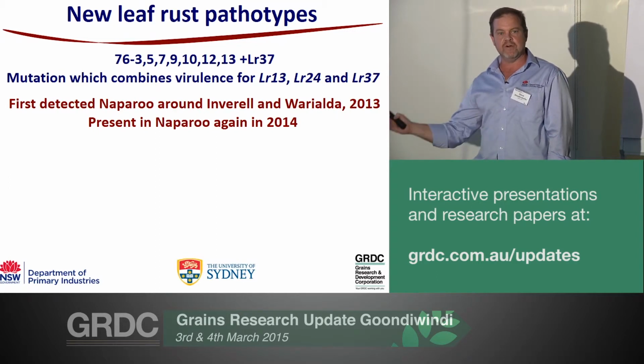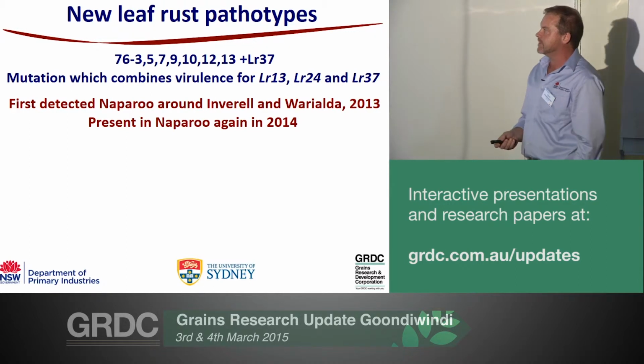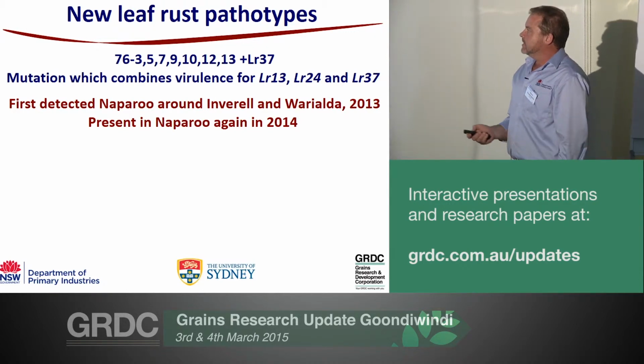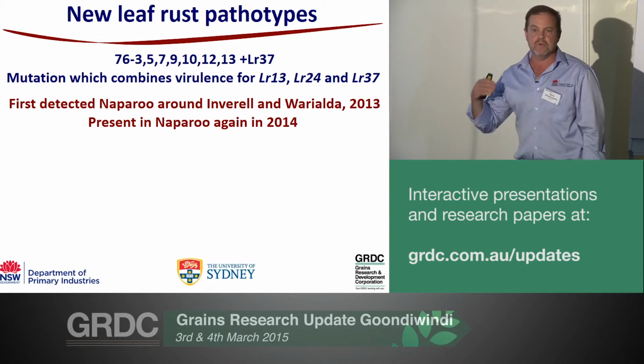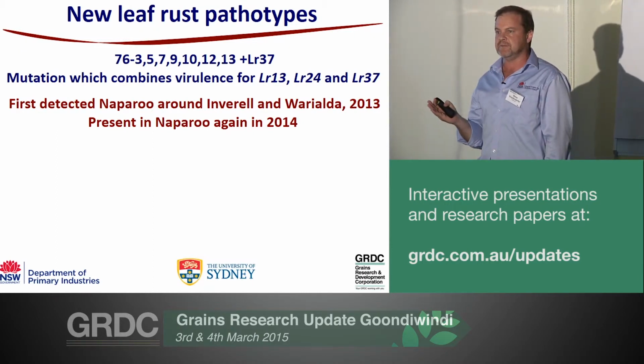Okay, so that was around Corindi, out to Pallamallawa, around that area where they grow the dual purpose. So this is a dual purpose variety. Okay, so certainly that's been an issue. So anyone growing Naparoo? Anyone got clients growing Naparoo? Probably not, up this way.